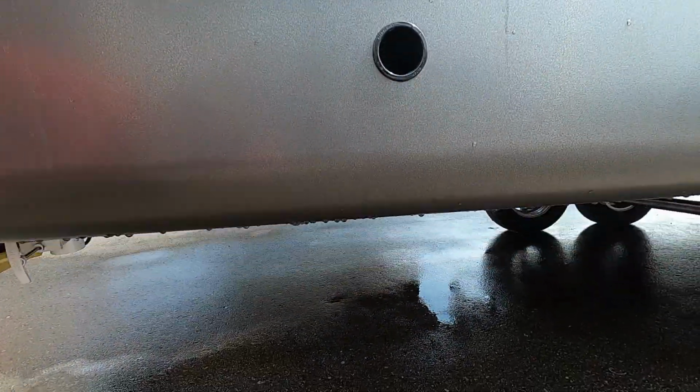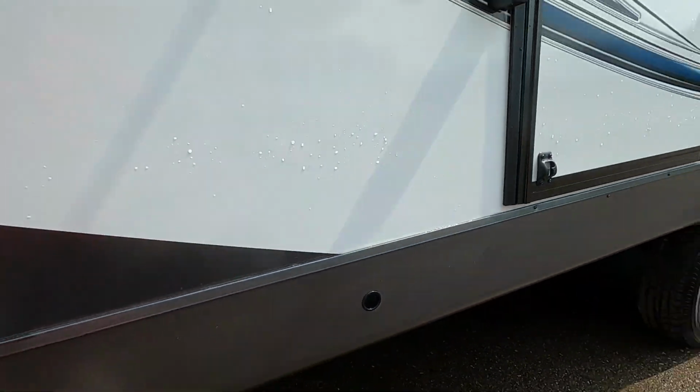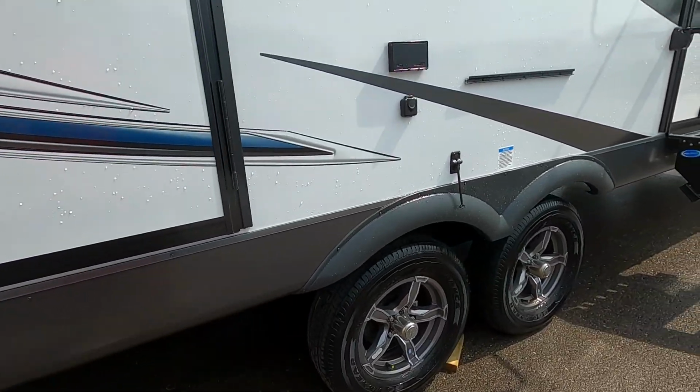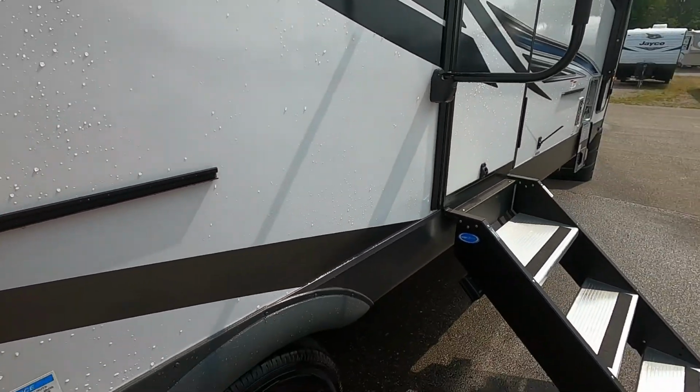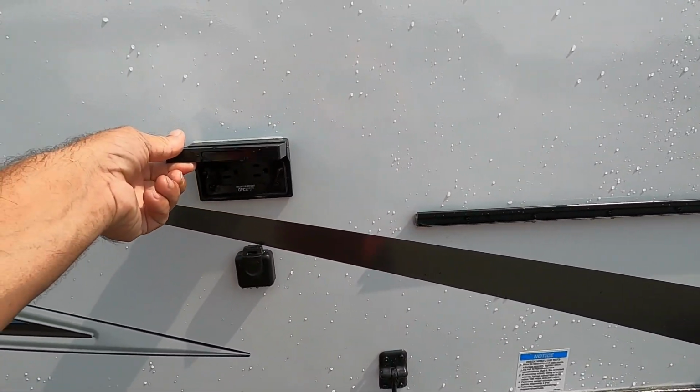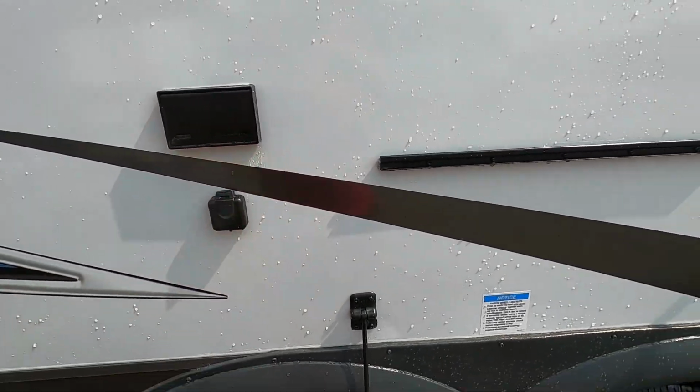There's a manual override crank for your slides. There's the hole for one. You have a griddle that will sit out here. I'll show you that. It's up in your storage. 110 and cable if you want to set a TV out here.